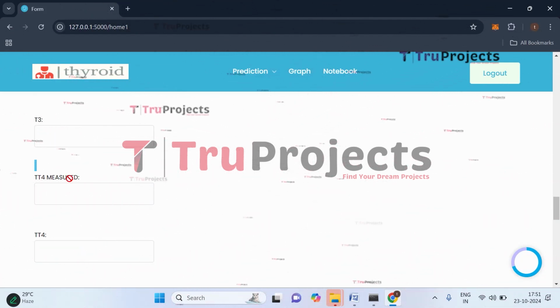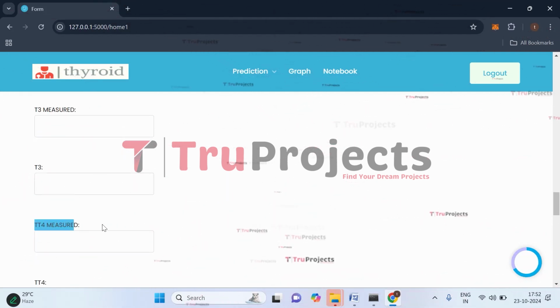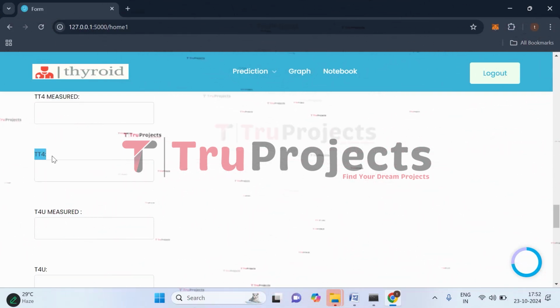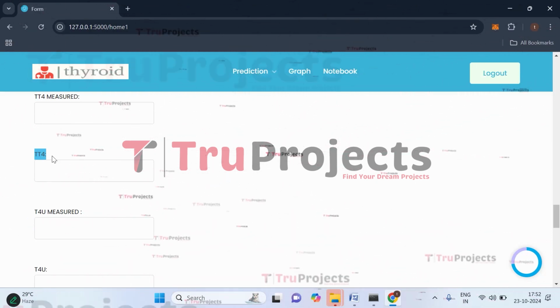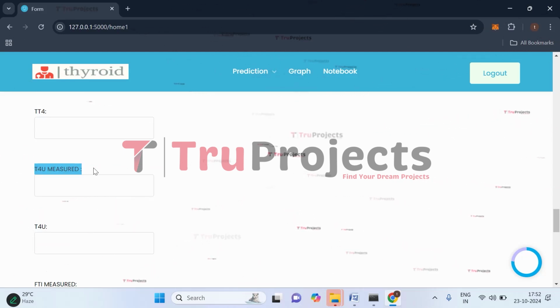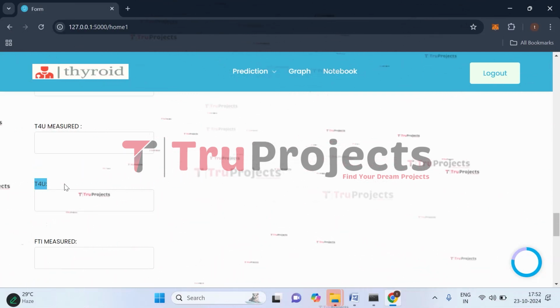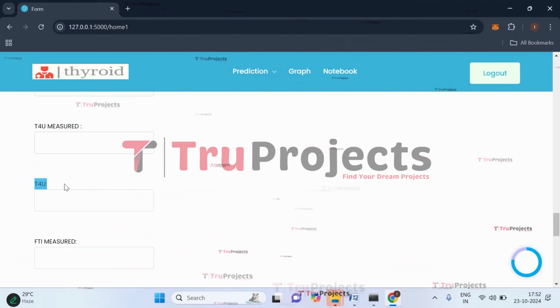Coming to TT4 measured, it indicates whether the total thyroxine level has been measured in the patient or not. TT4 is the measured level of TT4, which reflects the total amount of thyroxine in the bloodstream. Coming to T4U measured, it indicates whether the T4 uptake has been measured in the patient or not. Coming to T4U, this is the calculated level of T4U which helps to assess the availability of thyroxine to tissues.